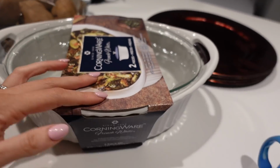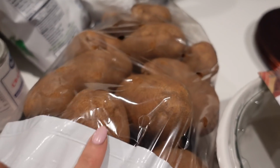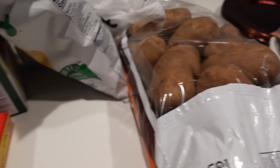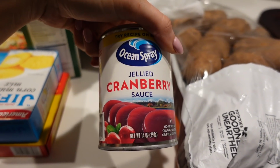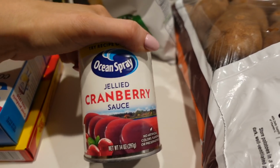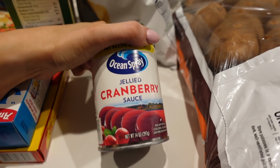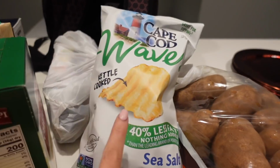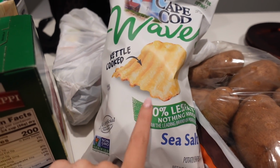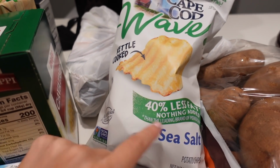And then I got this baking dish, potatoes for mashed potatoes. I got this cranberry sauce, but I'm going to try to make my own. I've never made cranberry sauce before, but one of my friends that's coming really likes it. We just never have made it, so I'm going to attempt to make it for the first time. We got these chips because I'm going to make this chicken bacon ranch dip. I'm going to use these to dip it.